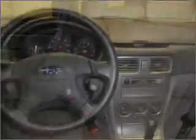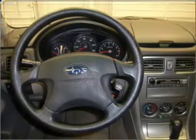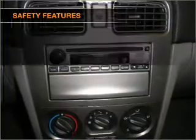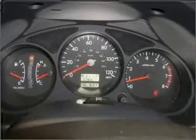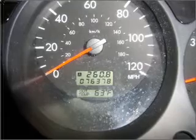Air conditioning, power door locks, power windows, power steering, cruise control, power mirrors, and AM/FM stereo with a CD player. An adjustable tilt steering wheel. If safety is a high priority, rest assured knowing these top safety components are included: front ventilated disc brakes, passenger airbag, side airbag, daytime running lights.